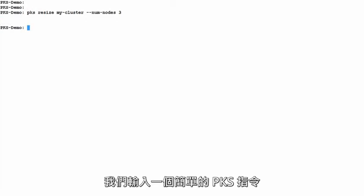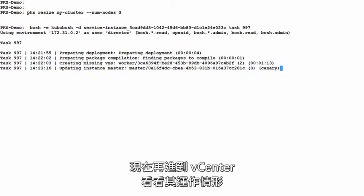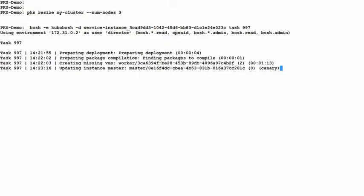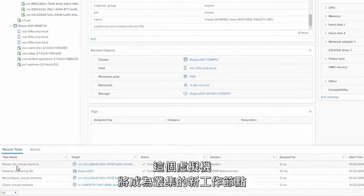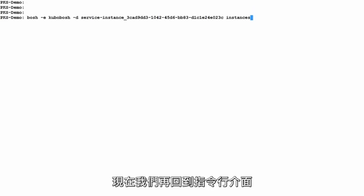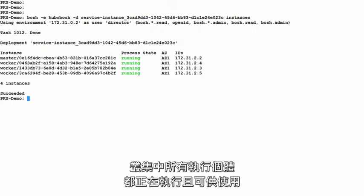Now let's scale out our cluster. We'll do a simple PKS command to add another worker node to the cluster. We monitor the process with BOSH, and now we'll jump into vCenter to see what it looks like there. BOSH has already created and powered on a new VM that will be the new worker node for the cluster. Now we jump back into our CLI, and we run our instances command, and we can see that all the instances in our cluster are running and available.